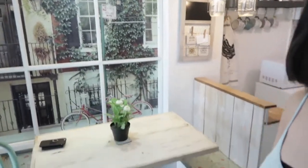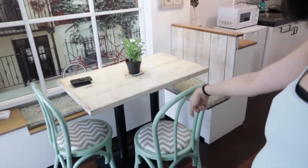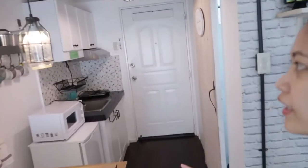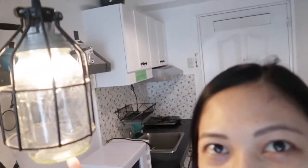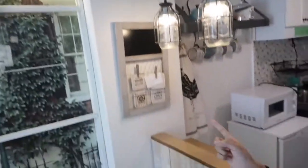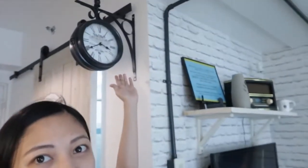So, on this side, you will see the beautiful dining nook. Yan. Tapos, meron siyang napakagandang details. Like this lamp over here. And this mason jar lamp over here is also so nice. So, nasa caption yung ating mini bar. And, dito, may maganda siyang European style na clock.